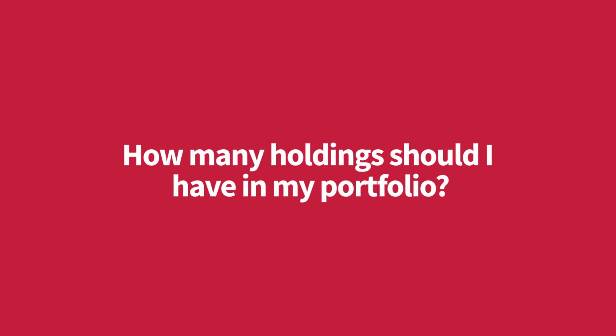So, how many holdings should you have in a portfolio? Well, this is a tricky question because there's not really one neat answer, and it depends on how engaged you want to be in managing your portfolio. If you're really engaged, you love your investment research, and you want to build your own portfolio and manage it, you might be perfectly happy having more holdings there.